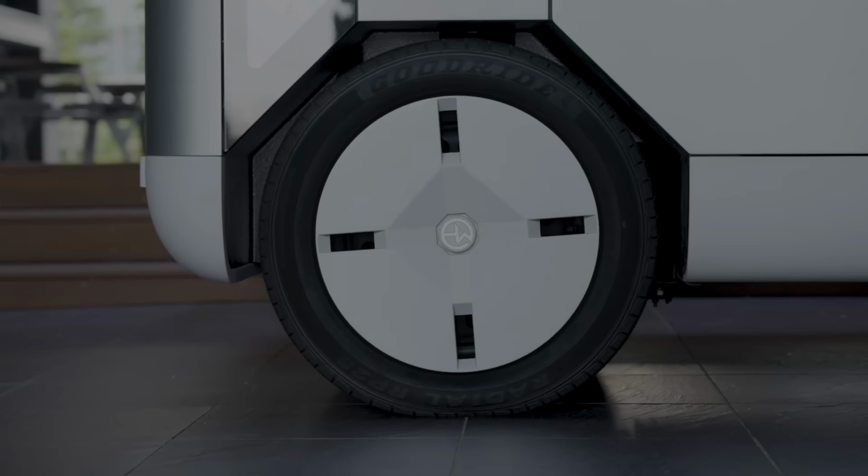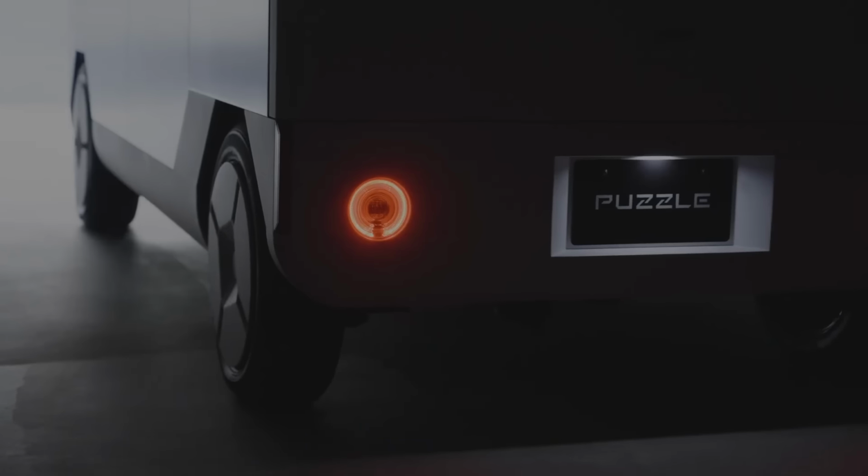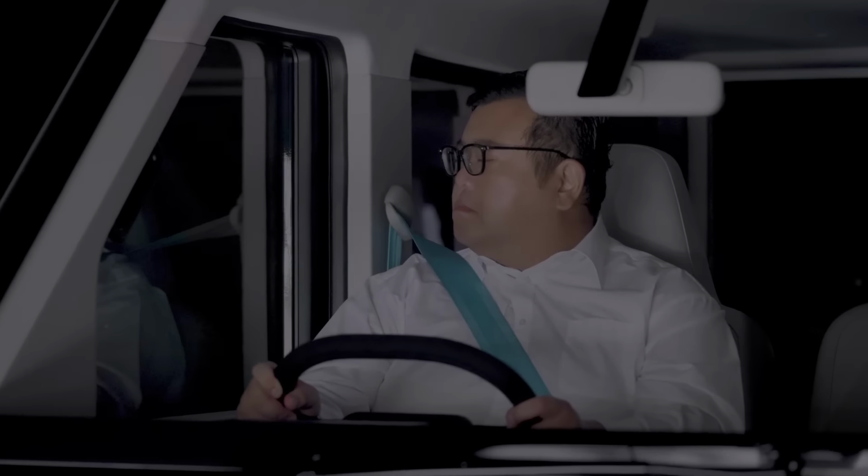While the cost remains undisclosed by the company, it prompts the question: what would you be willing to pay for this innovative vehicle?